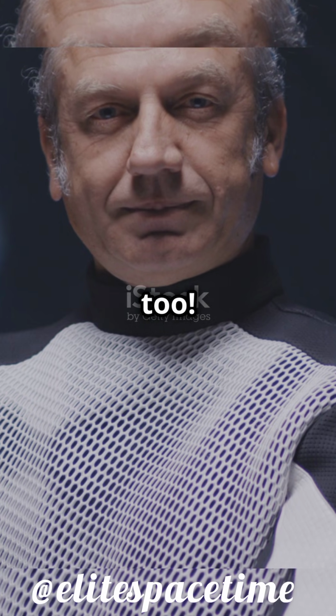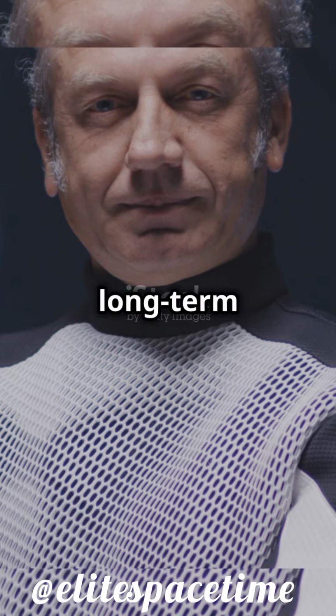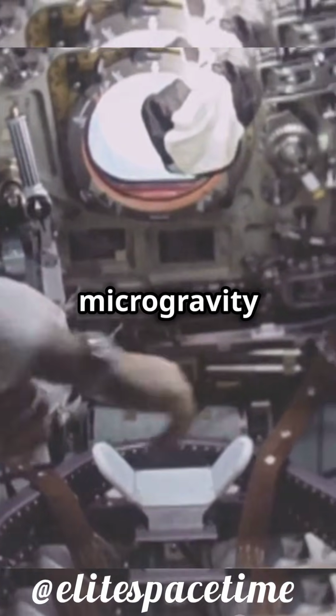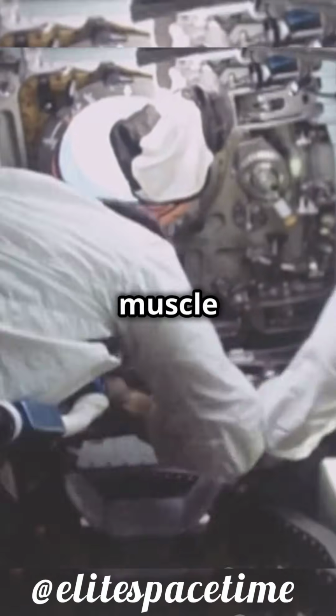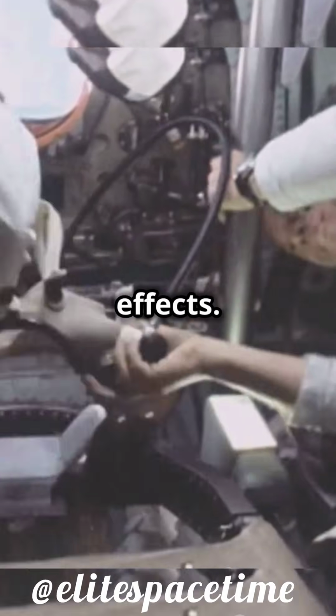Astronauts stay fit too. They work out regularly to maintain muscle strength and bone density for long-term space missions. Physical fitness is crucial for astronauts, as the microgravity environment of space can lead to muscle atrophy and bone density loss. Regular exercise helps mitigate these effects.